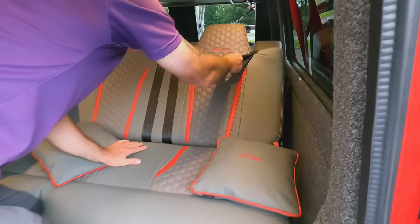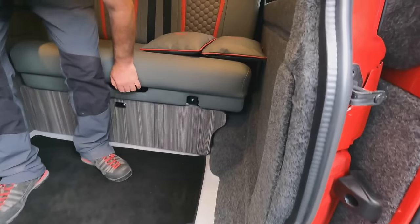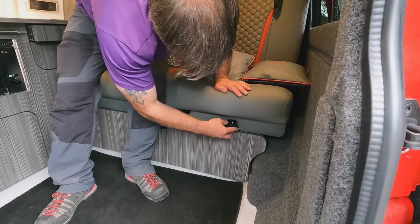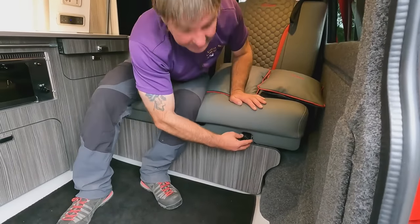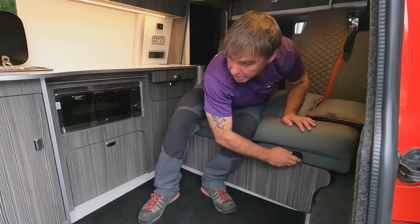There we go. Oh, that's easy. That's easy peasy lemon squeezy. And then put my little locking screw in there. Beds on both of them. Nice and easy to make up.